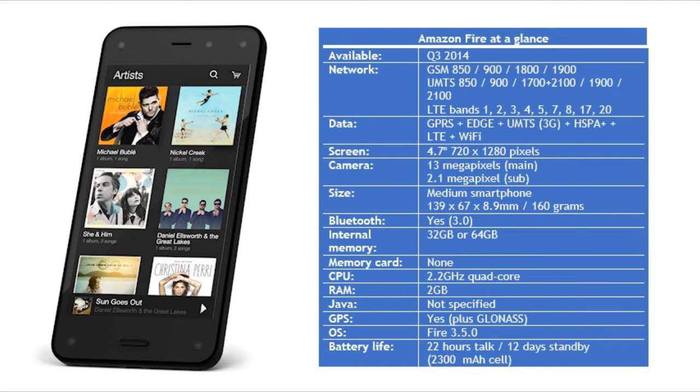Amazon's Kindle Fire tablets have been moderately successful, but it remains to be seen if that will translate to a successful smartphone. Will it be a game changer for Amazon or a complete disaster like the HTC First? Time will have to tell on this one.